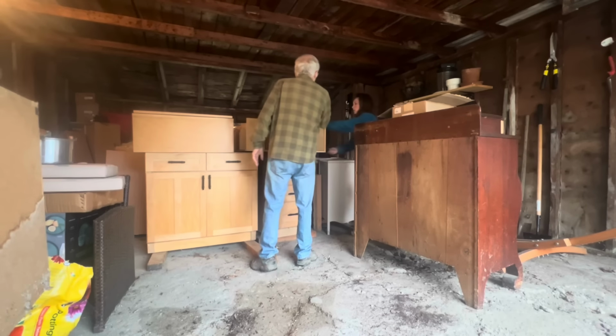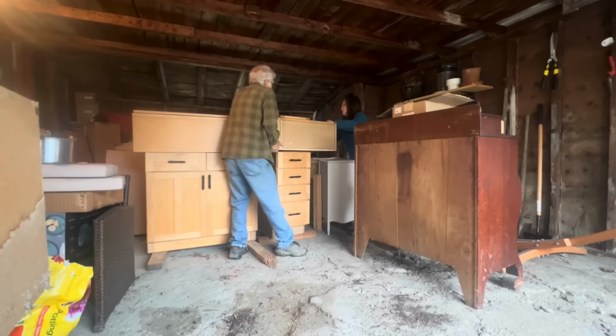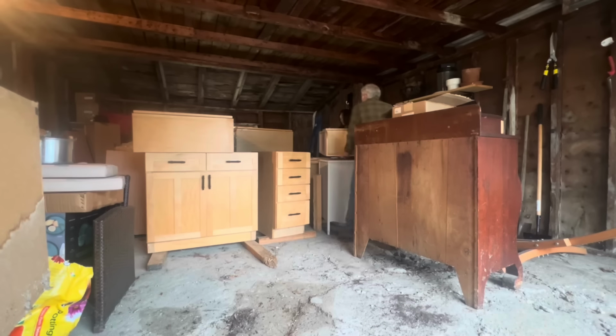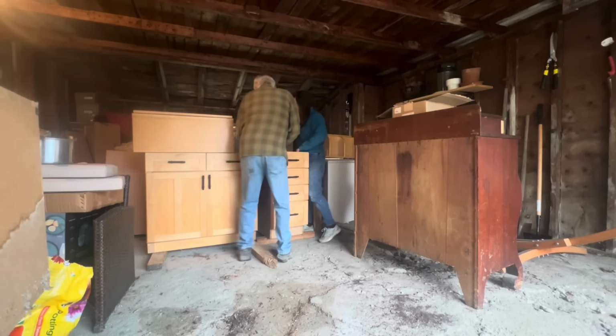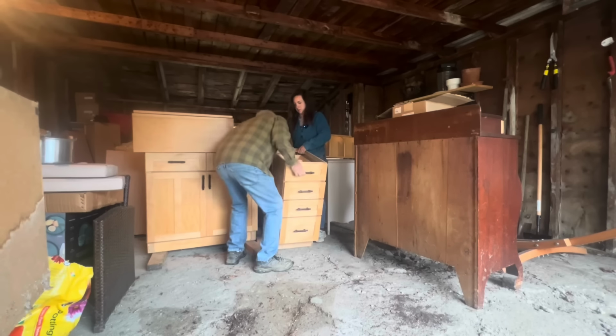You want to move this one over there? Yeah. Then we're going to need some of the fronts, but I'm not sure which ones they are. This one for sure. These things aren't very heavy. I mean, light and heavy. No, they're not. They're pretty heavy ones.